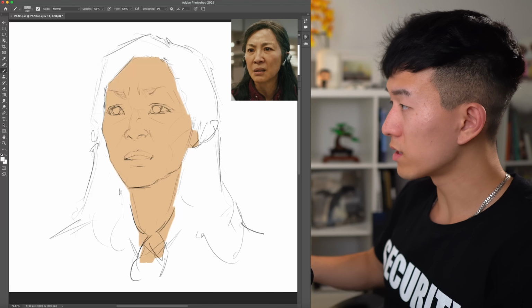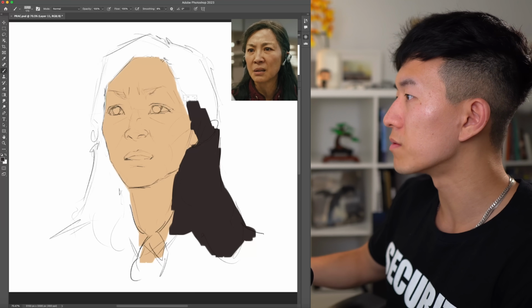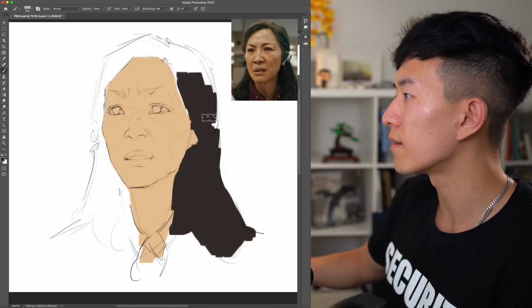So you guys can see we're really trying to step out of our comfort zones here. And this is how you learn. In order for you to make real progress, you have to embrace things that you're not comfortable with.